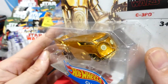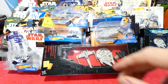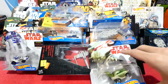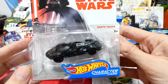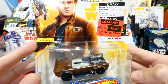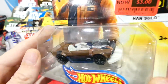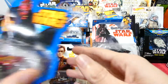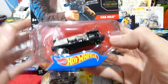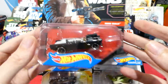Here we have C-3PO in what looks to be a Volkswagen bus. Put that up there. We have Yoda. Really cool. I'm already running out of space. Darth Vader. And we have first appearance of Han Solo as the young guy. Another cool looking vehicle. And there are some different series. We have Darth Maul. And we have Old Man Han Solo. Really nice looking one, that one.